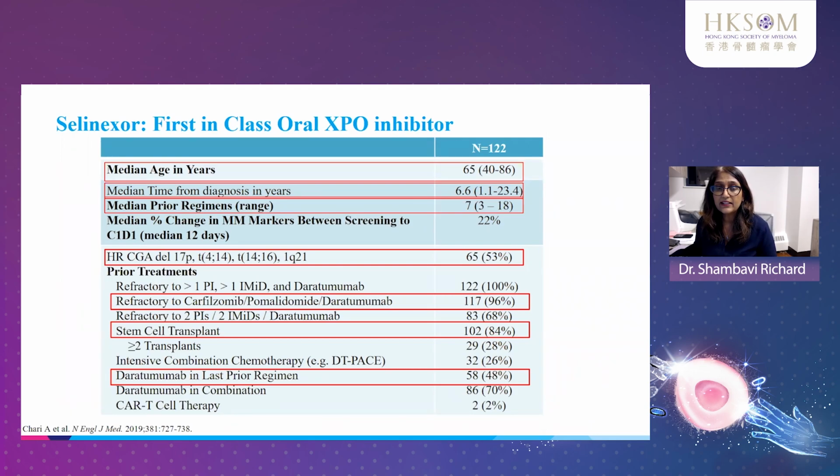The median percent change in myeloma markers between screening to cycle 1, day 1, which was a median of about 12 days, was 22%. All patients were refractory to at least one PI, one IMiD, and an anti-CD38 antibody. 96% were refractory to the most potent agent in a class. 68% were penta-refractory. 84% had had a prior stem cell transplant, and 2% had had a prior CAR T.